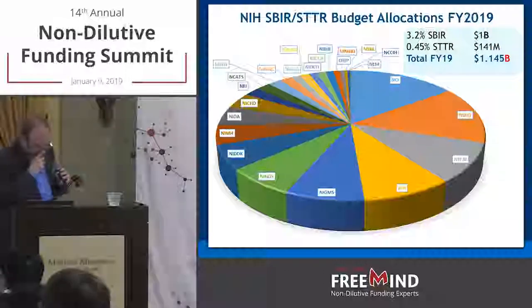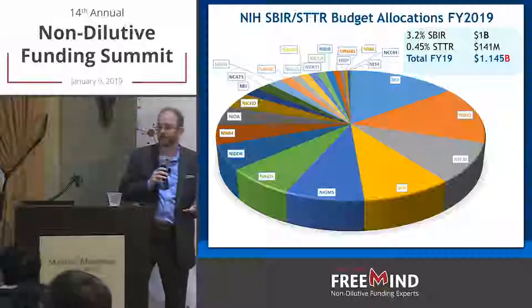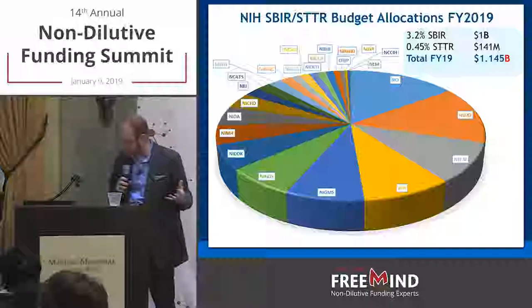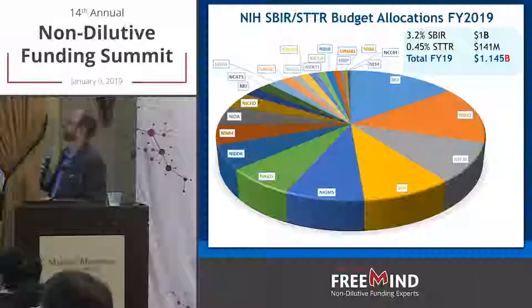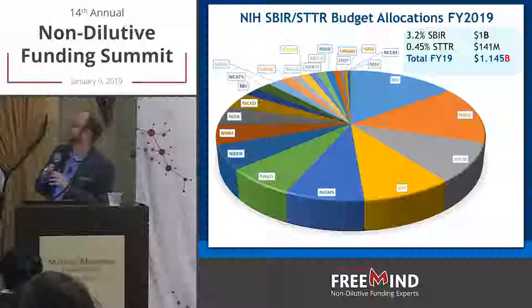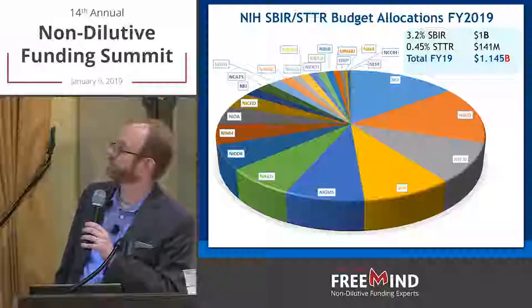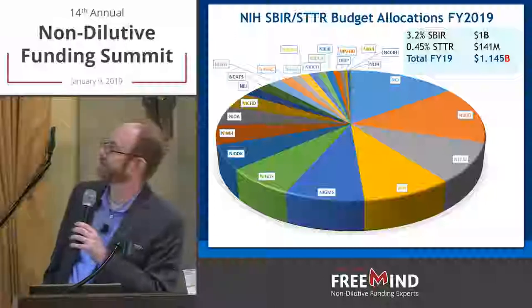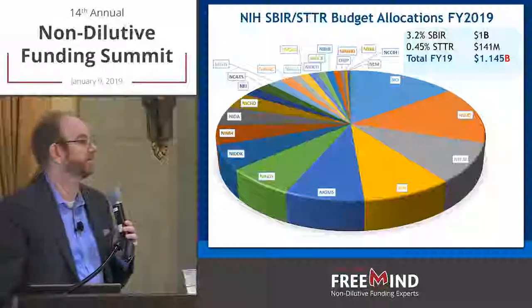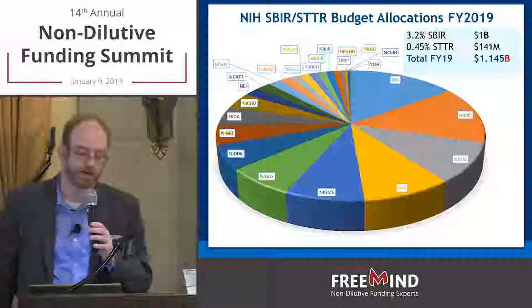When we take those 24 of the 27 institutes that do SBIR and STTR, their budgets are calculated, and we take a percentage of them as shown above for purposes of SBIR STTR. As I said on the upper right, it's $1 billion for SBIR, $141 million for STTR, for a total of $1.14 billion for this fiscal year.